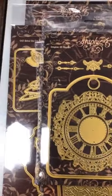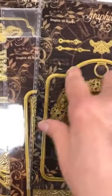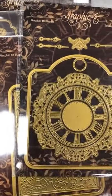Incredible. Okay? So, I'm ordering all those tags in. It's just right now, they're out of stock. So, this supposedly lines up with their tag, but gives you like a little border around the whole tag.